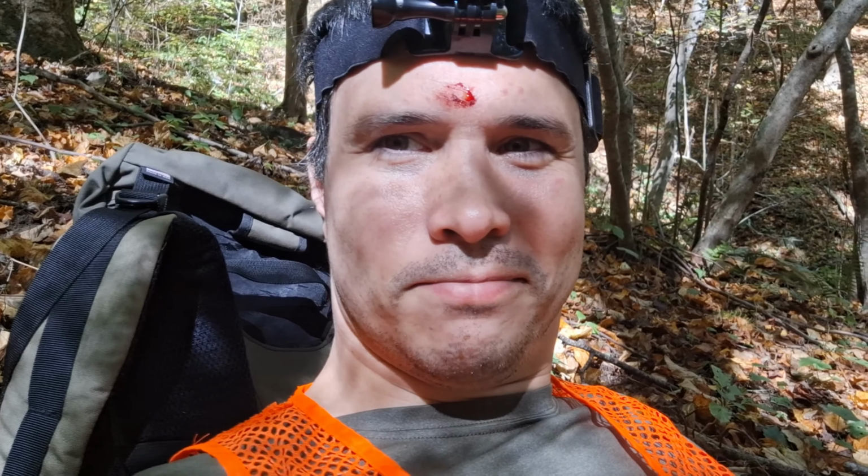Man, this muzzleloader gets me every single time. I guess one of these days I'm gonna learn, huh? Seen some guts hanging out of the side as it ran by. It was a pretty hard quartering shot. I'm pretty sure I hit vital, but I'm gonna give it an hour or two before I start looking for it. So we're just gonna hang out right here.